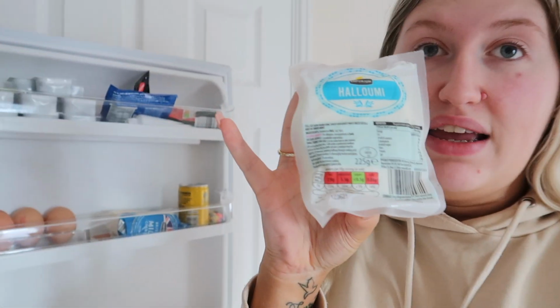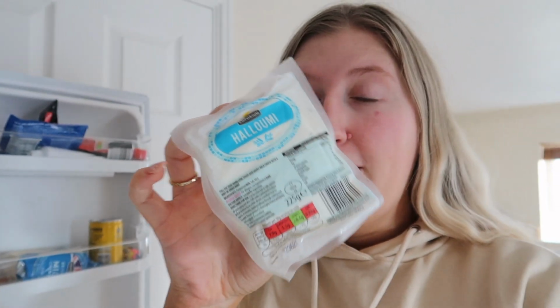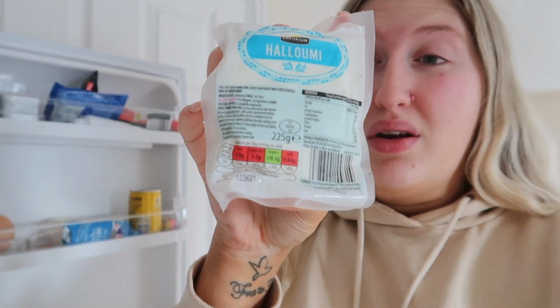I'm going to fry off some halloumi. I did look in Aldi to see if they had any low fat halloumi, but they didn't. So it was just this one. So I'm going to have 50 grams of it and fry it off and then pop it in a wrap. And that is going to be my lunch.